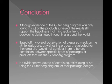Based off my overall observation of prepared meals on the Mintel database, as well as the products that I evaluated for the research, I know I said that I only evaluated 184, but I probably have looked at thousands throughout my research. So based off my observation, I would not consider there to be any correlation between specific types of packages or products that use the Gutenberg diagram, and also that there were no particular countries that did or did not use the Gutenberg diagram for their packaging.